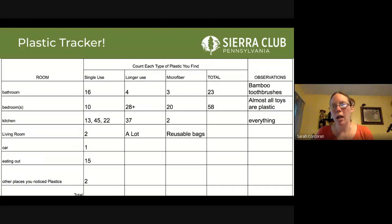Other ways that you can cut back on plastic is when you're shopping, try to find items that aren't already packaged in plastic. Shop for loose produce instead of ones that are pre-bagged.